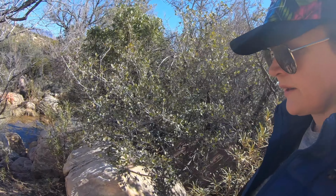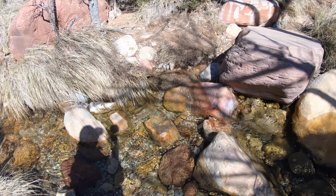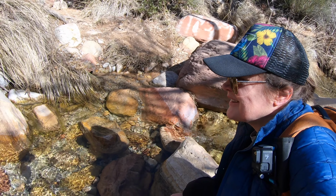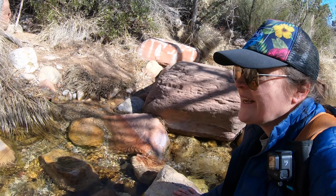Here's another little access point to get closer to the creek, just a little ways up from where I just was. All right. Let's see how cold the water is. Oh yeah. That's snow melt. Oh, but man, it's so clean and clear.